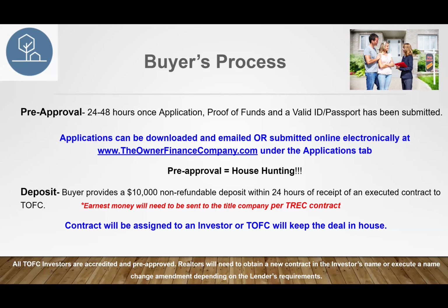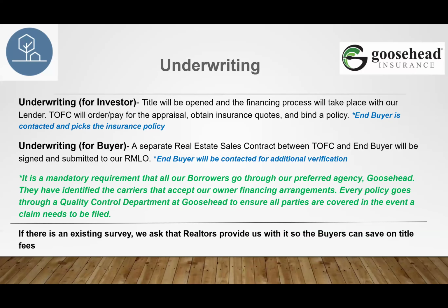And that's when we keep the money. But if it's a matter of them just wanting to move it to a different property, we allow them to do that. So that's fine. So for underwriting, there will be two different underwritings going on at the same time.